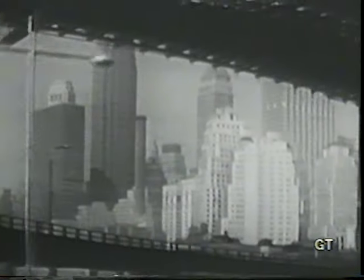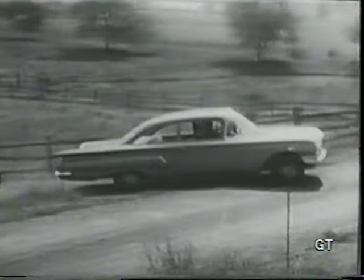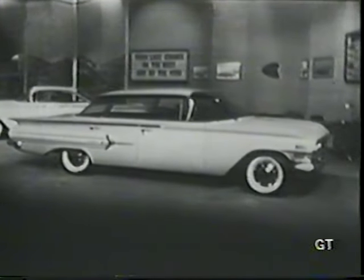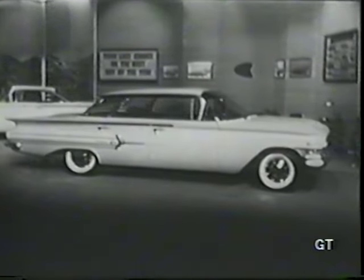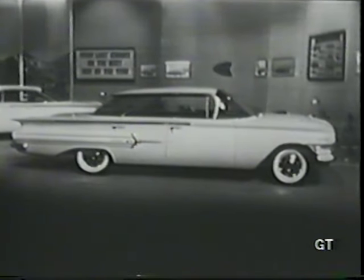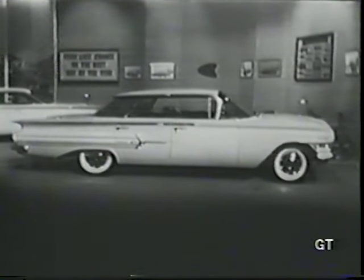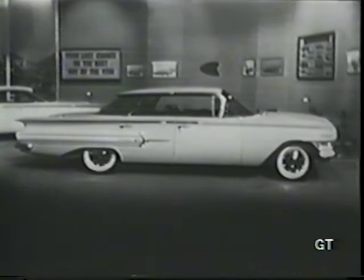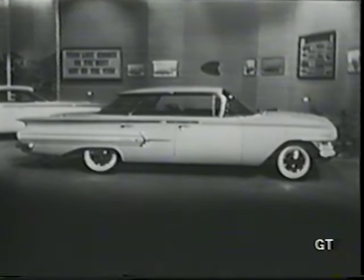Whether you live in New York, Indiana, California, or anywhere in between, you'll see more Chevys on the road than any other car. The reason is simple enough. Chevrolet gives you more value for your money. People everywhere know that. That's why far more people have bought 1960 Chevrolets than any other car.